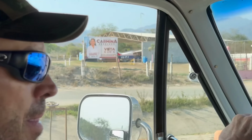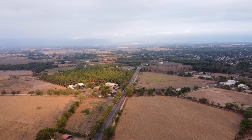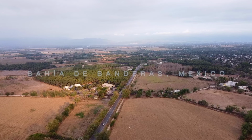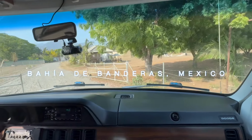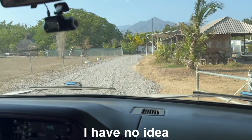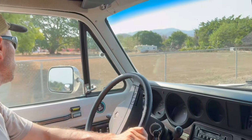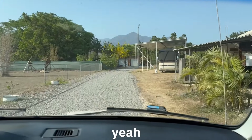We found a spot on iOverlander about an hour north of Puerto Vallarta in a farming community known as Bahia de Banderas. We rolled into the place and everything looked decent. What are we in for today? No idea. Pretty drive in. Look at that big old RV.